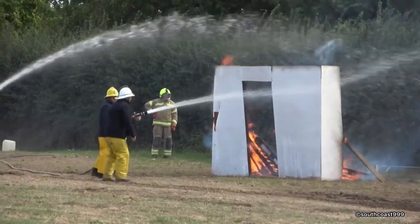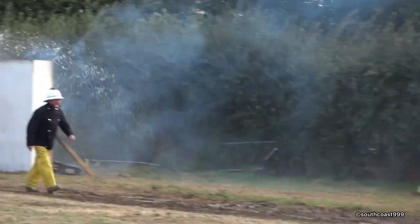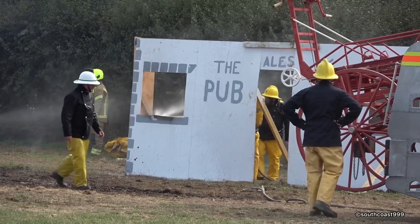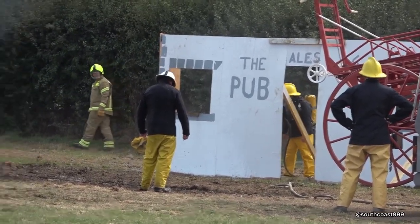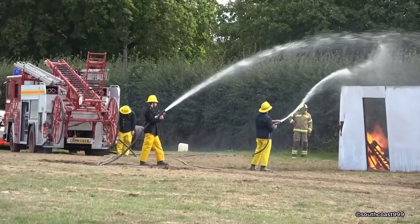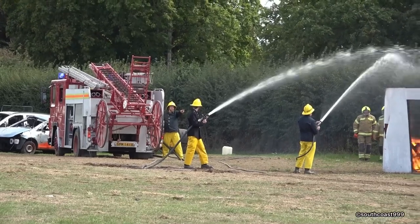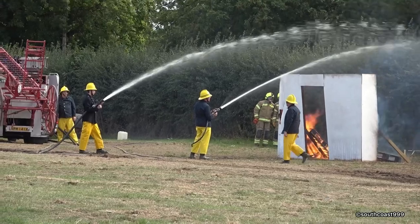Now, with the pump, you can see our BA wearing crew have gone into the pump and are looking for the seat of the fire so that they can douse the fire. The team on the left hand side, there's no persons reported there, so they don't need to go in. There's no BA wearers here. So they will tackle the fire from outside the building.